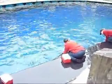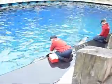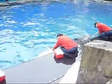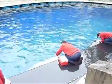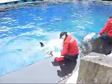Some even have spines on their dorsal fins, and all of these little differences help researchers to tell individuals from each other. Well, we know a little bit more about this species, but let's look at its role in the food web.